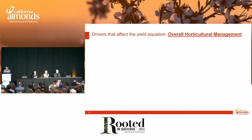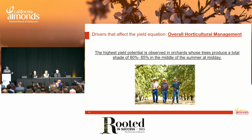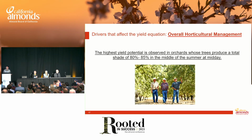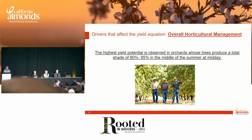And I would say it's not coincidental, therefore, that we like to take pictures in orchards like this one that have, in the middle of the summer, more than 80 to 85% of light interception. And this is the result of Dr. Bruce Lampinen, where he has walked through many orchards over seasons and really quantified that the most productive orchards, or at least the orchards that have the biggest potential to set more pounds per acre, are those ones that reach about 80, 85% of light interception in the middle of the summer.